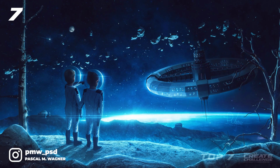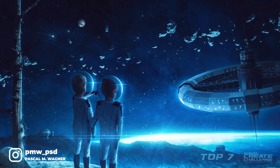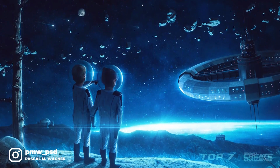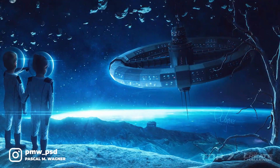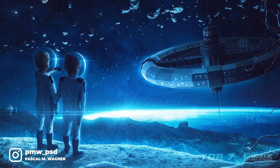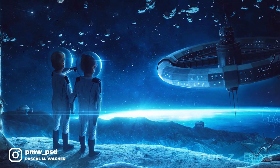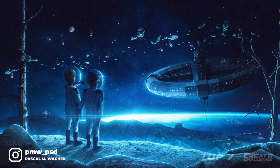In the 7th place we have a stunning piece by Pascal. He's a pro in the field and I do not need to comment on his work, but the image pops out so well. The glows and the flares are so nicely handled. The variation between the background, midground and foreground is done so well that even in a monochrome color scheme, everything comes together and stands out so remarkably. Thank you so much Pascal for your entry.